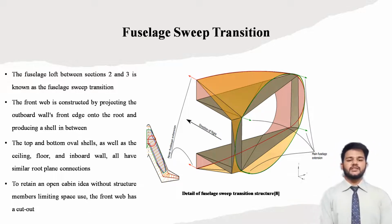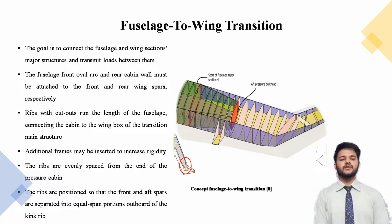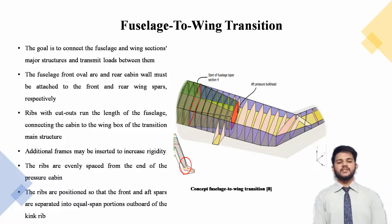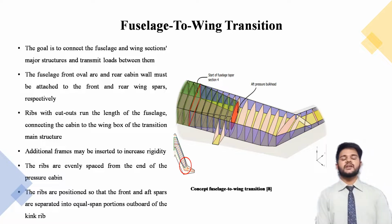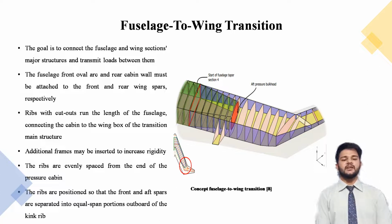Next is fuselage-to-wing transition. The goal is to connect fuselage and wing sections, major structure, and transmit loads between them. The fuselage front oval arc and rear cabin wall must be attached to the front and rear wing spars respectively. Ribs with cutouts run the length of the fuselage, connecting the cabin to the wing box of the transition main structure. Additional frames may be inserted to increase rigidity. The ribs are evenly spaced from the end of the pressure cabin. The ribs are positioned so that the front and aft spars are separated into equal span portions outboard of the kink rib.